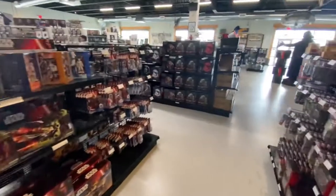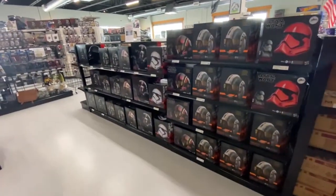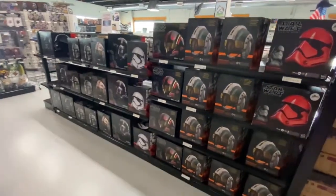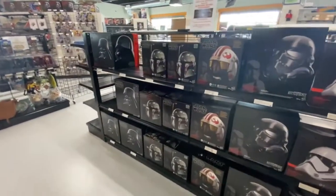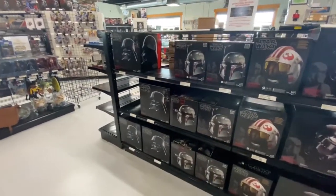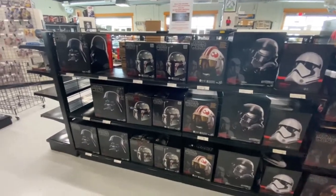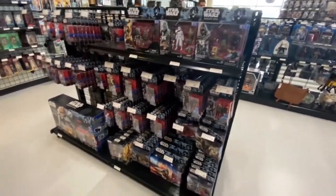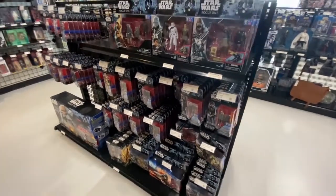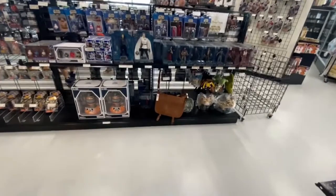Going over here, along this section is some more Black Series stuff with some helmets. You've got the Stormtrooper helmets. You've got the Resistance pilot helmet, Poe Dameron's helmet, Luke Skywalker's helmet when he flies the X-Wing, Boba Fett, Darth Vader. These are really, really cool. Over here are some more action figures. And over here, in this section, these are toys from Disney.